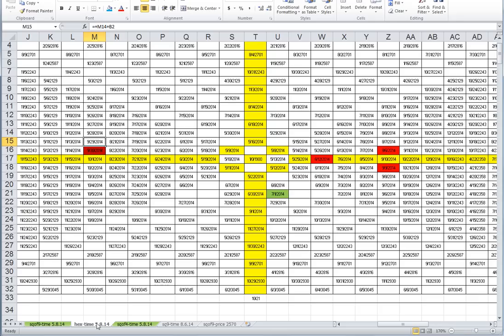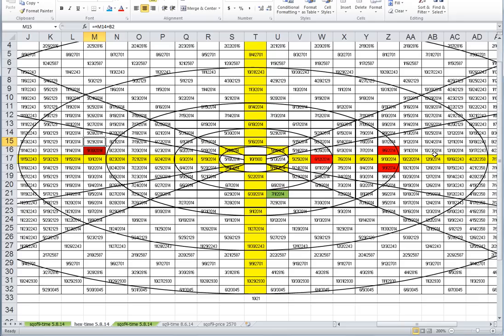Looking at the hex, same thing. These are pivot swings that I've done on the square, on the hex time. And you can see that we put the low as of now right here, and we got the 7th or 8th that is coming up right here.